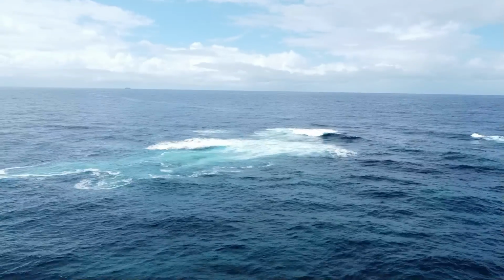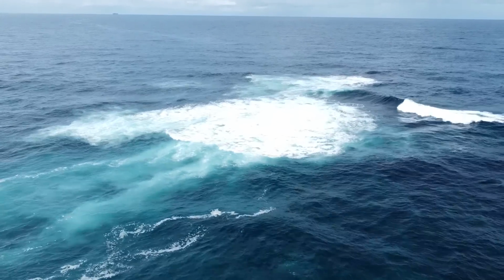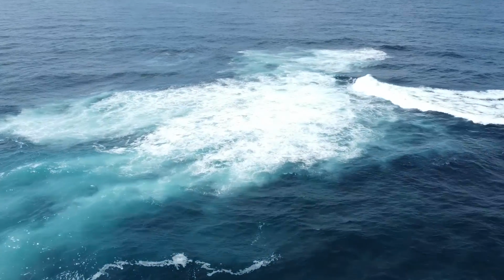Bombora lies about half a nautical mile offshore. You should keep a good lookout for it, especially when heading to Port Hacking from the south.